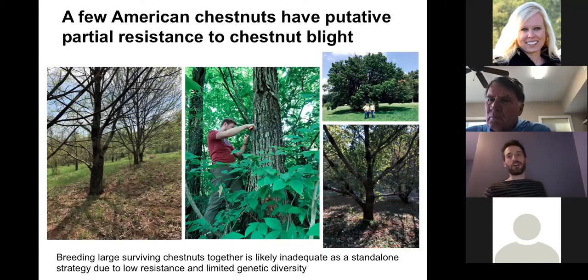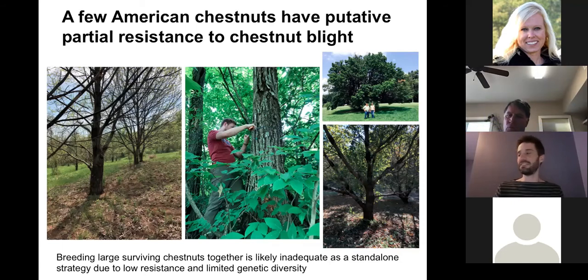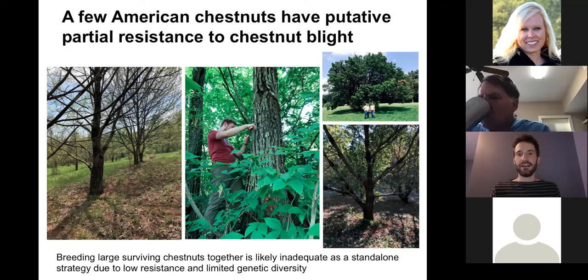There are a few partially resistant American chestnuts, so it's not like the entire population is uniformly susceptible, but we know of maybe 20 of these trees. Some of them are in North Carolina. There's one here, in Avery County in the center. The tree is maybe 10 inches in diameter. It has some blight on it, but it miraculously has been living with the blight and perhaps survived.